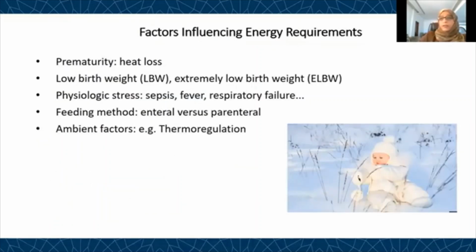The factors that influence the energy requirements in these babies are mostly factors that we try to control while caring for those babies in incubators with temperatures that are controlled and humidity that is controlled. So prematurity leads to heat loss through the premature skin, and that's why they are in controlled incubators.